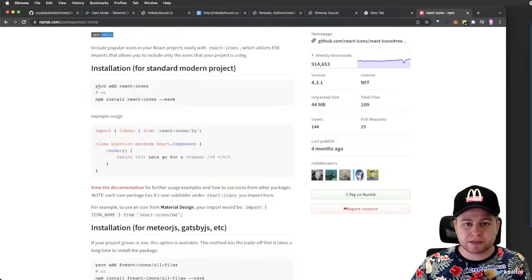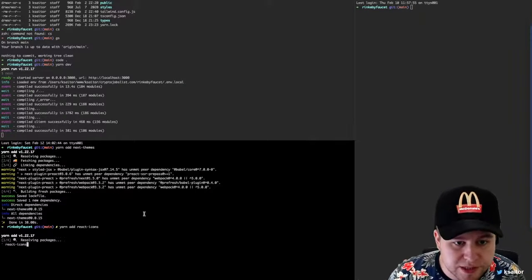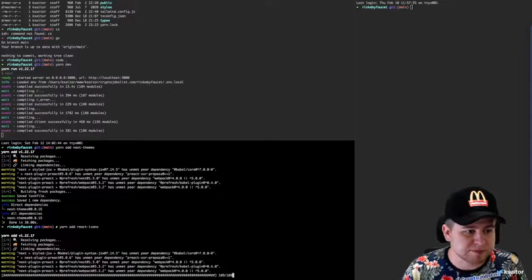All right, React icons. Let's add that. Or did I just do that? No, next themes. That was next themes.